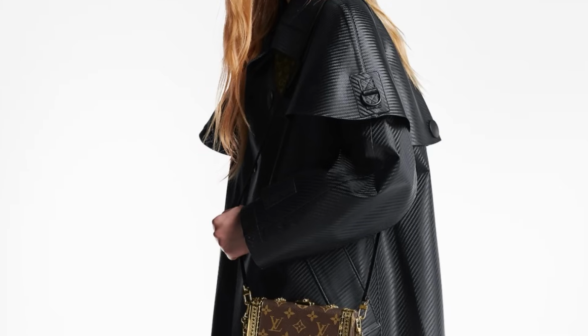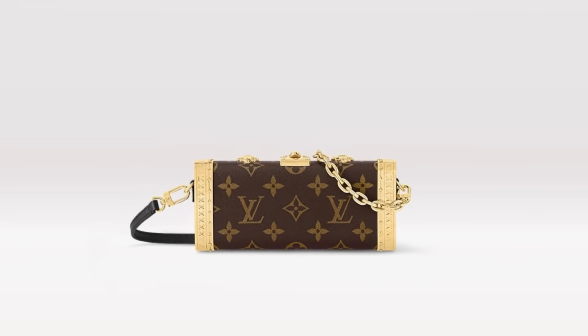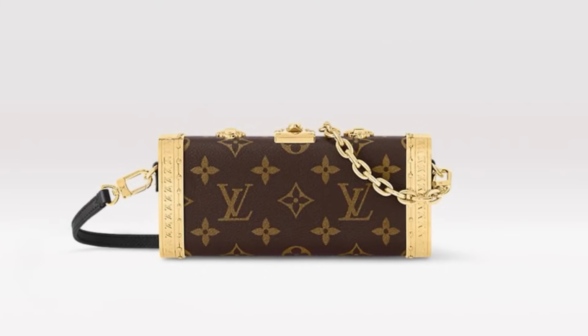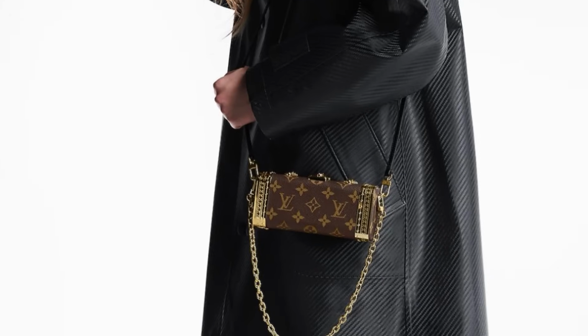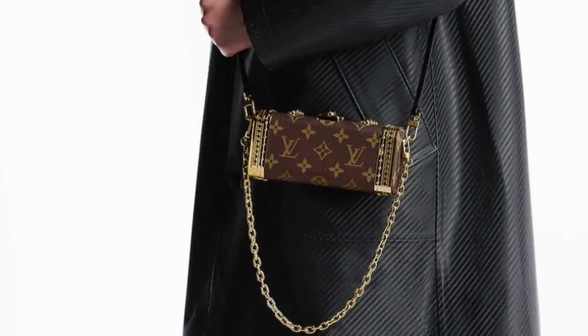And this is the other one, the mini that was on the model earlier with the boots and was also on the runway show with the model wearing the boots. So it's tiny. It's a little mini. It's a cutie pie. Try to zoom in a little bit so you can see the details on the side as well. And this is called the Vanity Case PM. And I don't like when they say call for inquiry because that means the price is going to be through the roof. So I don't know how much this costs. Usually when they say call to find out, it's a lot. It's a lot more than the usual lot.